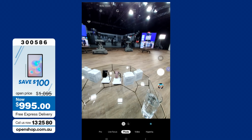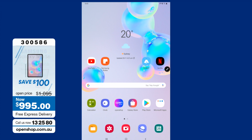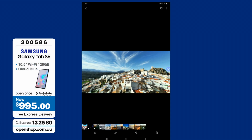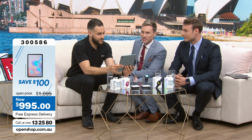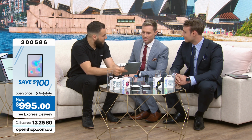Hello, everyone. We've got some photos that show you just how much you can capture with the ultra wide. So imagine you've gone on holiday, you spent your money on that holiday, and you're taking the tablet with you. It's like a panoramic picture, isn't it? It's just brilliant, without having to move around like what you would see in a typical panorama shot. That's great. The quality of the camera is just exceptional. This is going to be brilliant for capturing those great moments.